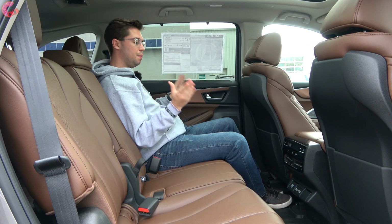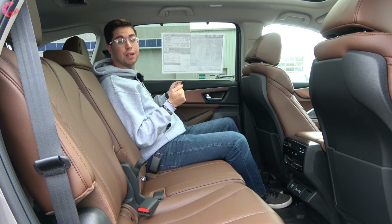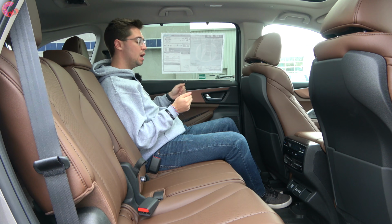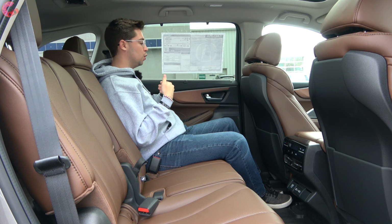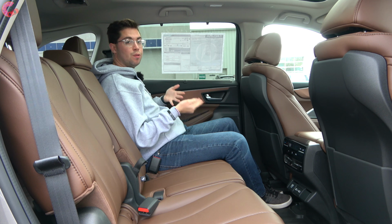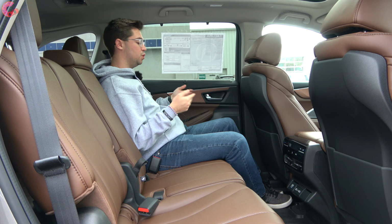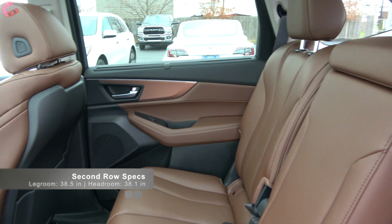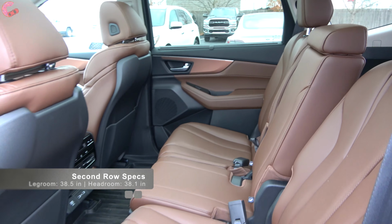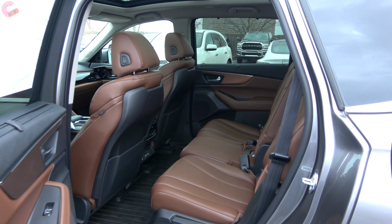Well, hey guys, I'm back here in the second row of the MDX technology, and I have to say I'm very, very impressed. We have actually reviewed the MDX Advance earlier this year, and sitting back here for the technology model, it really has all the same great characteristics that that model had. So let's go ahead and talk about the space first. We have 39 inches of legroom, 38 inches of headroom. As you can see, that is plenty of space. That is right on par with the Lexus RX, Audi Q7.